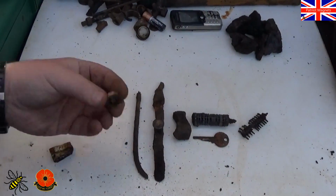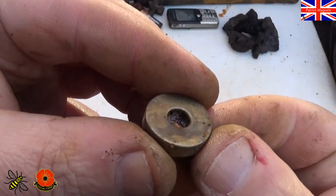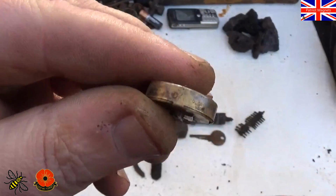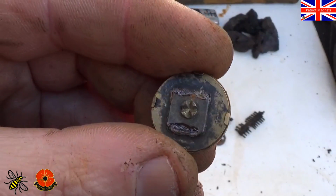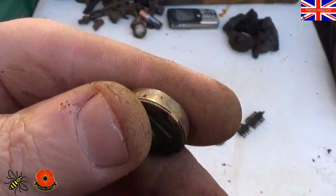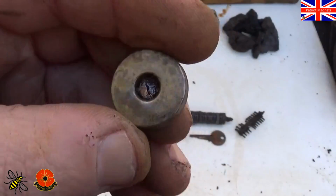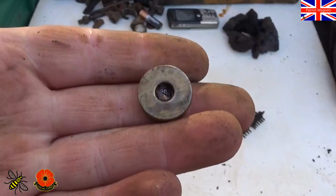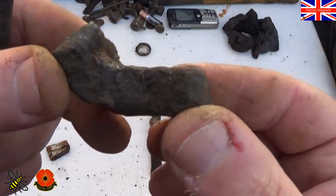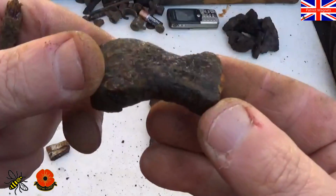What else we got? This metallic thing, I ain't got a clue what that is. Thought it was a battery at first, but it's like it's snapped off something. It could be a press stud, but why would it open there? Do you get what I mean? These random bits of curved pieces, these will get soaked. Well, that won't, that's just a curved bar, but I'm going to soak that.